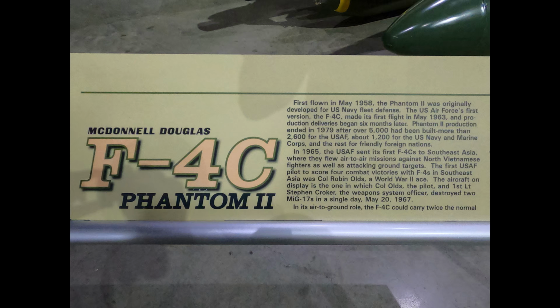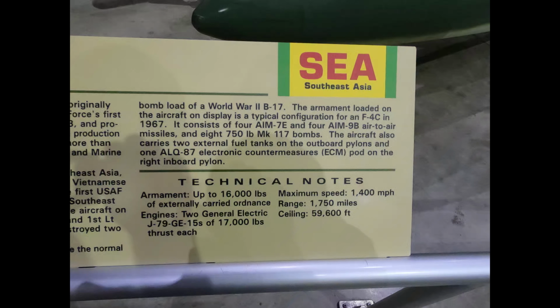F-4C Phantom II. So this is an iconic plane. Developed for the U.S. Navy. First flew in 1958. So I think that second version was the F-4C Southeast Asia. Wait, what did that say? Let me back up a second. In its air-to-ground role, the F-4C could carry twice the normal bomb load of a World War II B-17. That's nuts. That's freaking nuts.